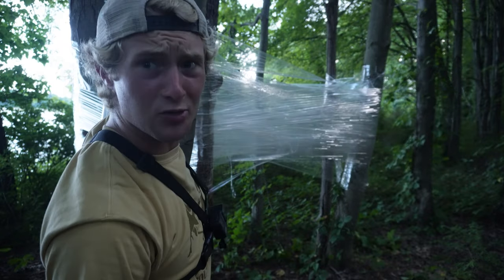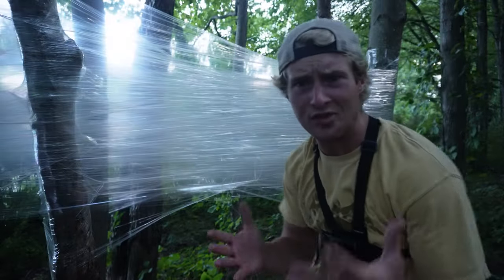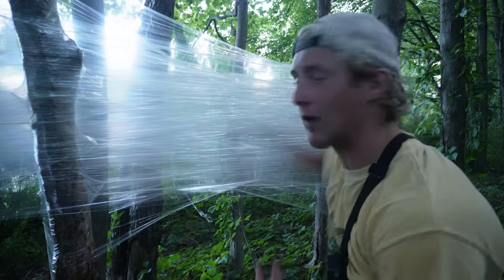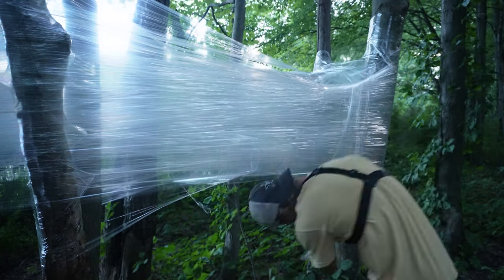I'm getting a little sweaty doing this. Now this thing is fairly structurally sound, hopefully. Time to start wrapping it around the other way. It'd help too if I didn't build this thing like 6 feet off the ground. I might need a ladder to climb up in it.